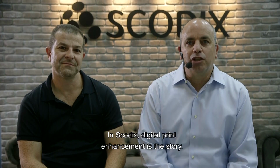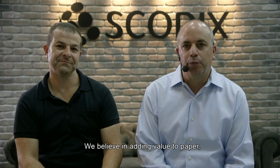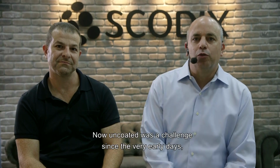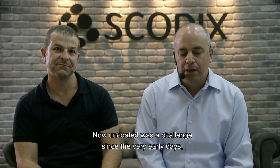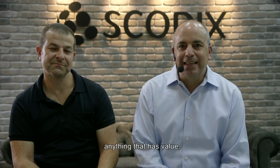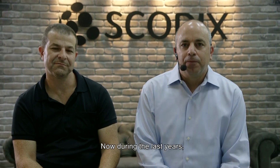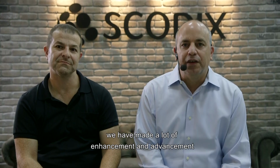In Scodix, digital print enhancement is the story. We believe in adding value to paper, in adding value to print. We believe in print. Now, uncoated was a challenge since the very early days. And within the application that we serve, within invitation, within packaging, within direct mail, within folders, anything that has value, uncoated was always a request from Scodix.